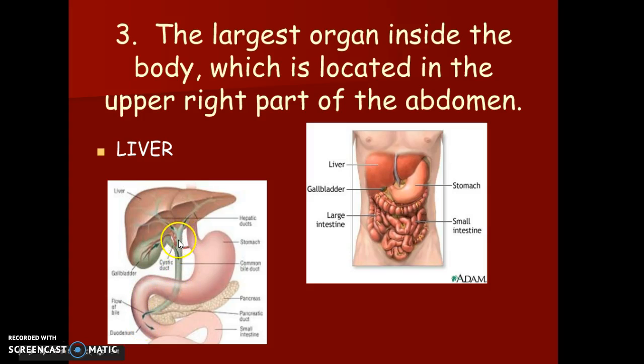Here is where the bile comes from the liver, flows down what we call the bile duct, behind the stomach and the small intestines, and it connects up to the small intestines right here. That's how we get bile into the small intestines.